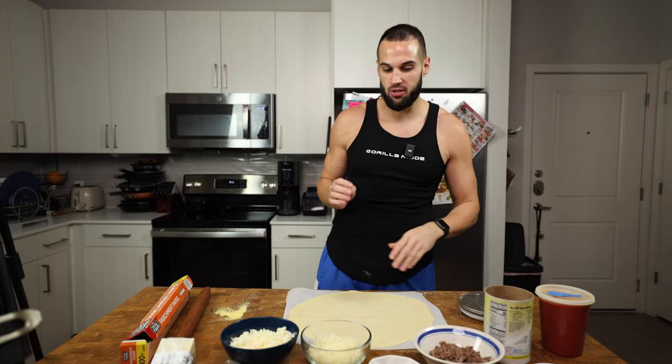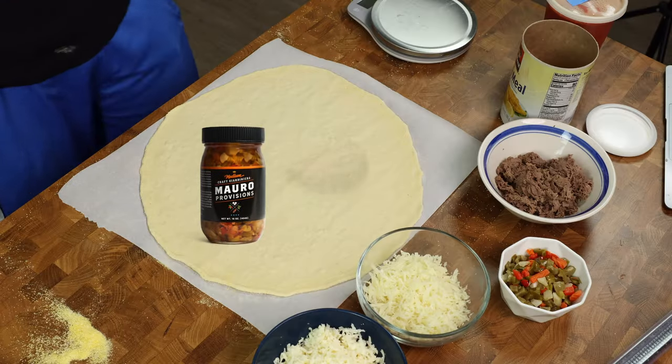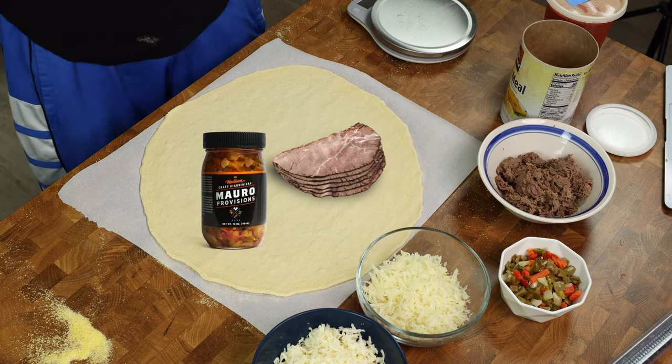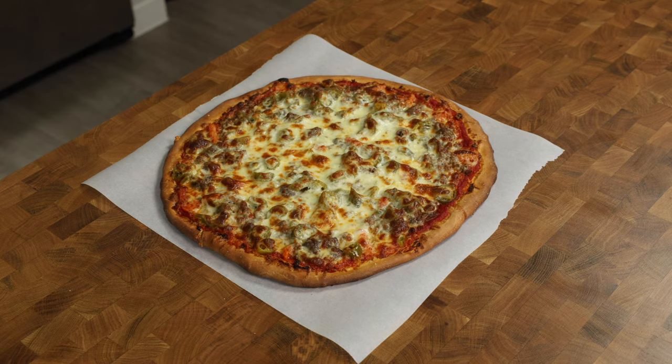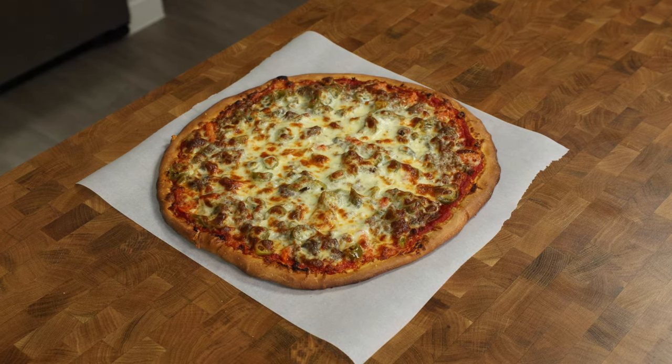For this pizza, order of toppings is pretty crucial, especially because we don't want to dry the roast beef out or dry out the giardiniera. We really want to get everything melted, good browning on the cheese. So we're gonna layer this to perfection.